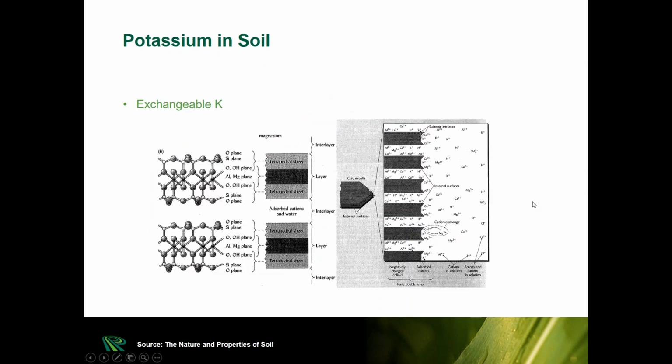Just to make this a little more complicated, and again, the goal is not to make you a chemist or a clay mineralogist or a pedologist, but this is ultimately what's going on within our soils. We have these clay structures. This is representative of a 2-to-1 clay. We've got potassium, calcium, hydrogen, manganese, and aluminum. This is our cation exchange capacity.